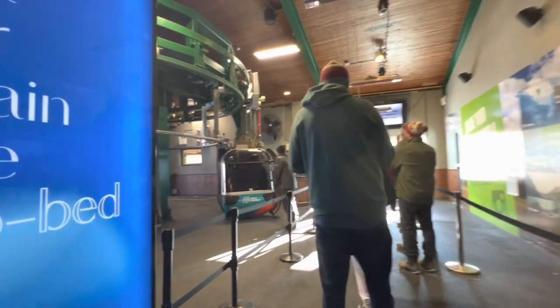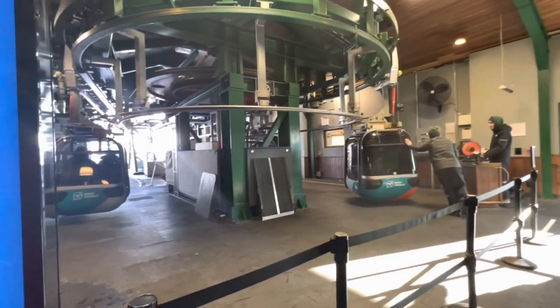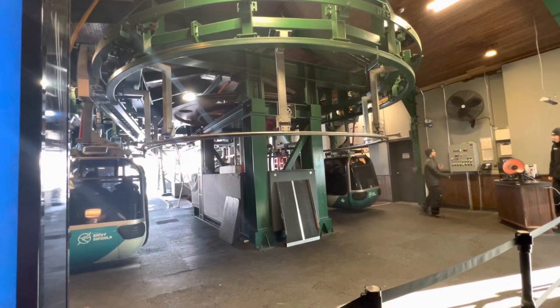Once you get into the cabin, they will take a picture of you that you can claim as soon as you get down to the lower terminal. This is optional though.